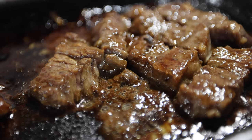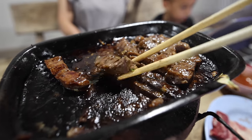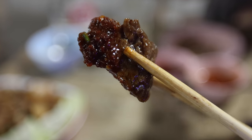Wow. But now with the low fire, it almost tastes like braised beef in that juice and that sauce. Mm. So soft and tender and flavorful. Yes. The combination of this marinated beef and this sauce. Oh man, you're gonna love it.